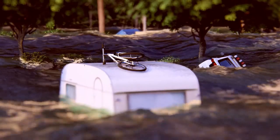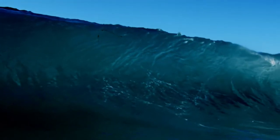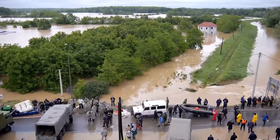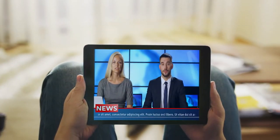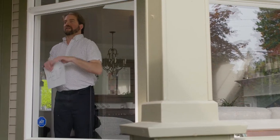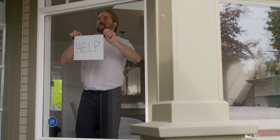Multiple tsunami waves can last multiple hours. The biggest wave is not always first, so stay on higher ground until given the all clear through official channels, either on the radio, TV, or through social media. If all plans fail and you cannot evacuate, place a help sign in the window for assistance.